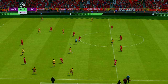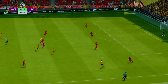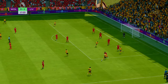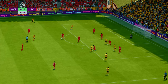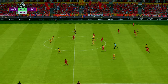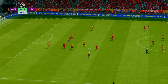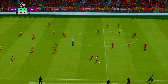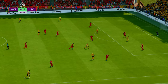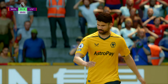Good physical play. Diego Costa. Can they hit on the break? Nelson Semedo. Lemina. Well, that's how to keep the opposition at bay. Now, let's see what they can do here. Cunha, and a chance to level it. And he did so well to move across and deal with the danger.